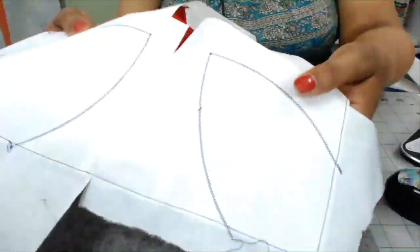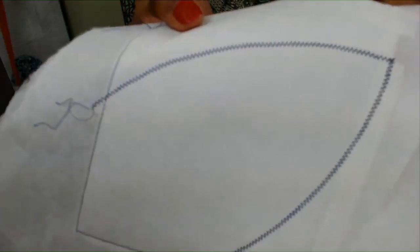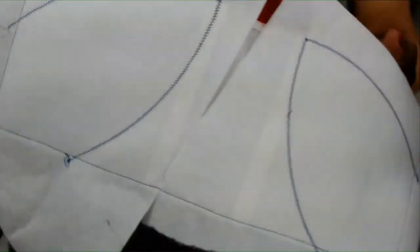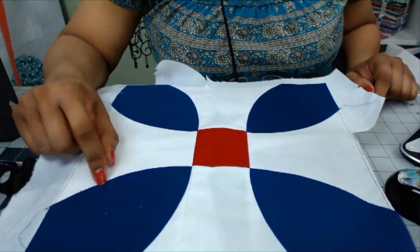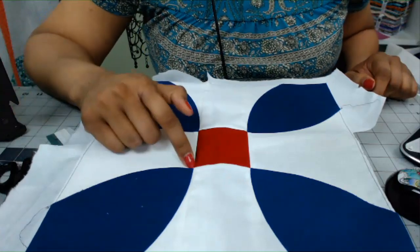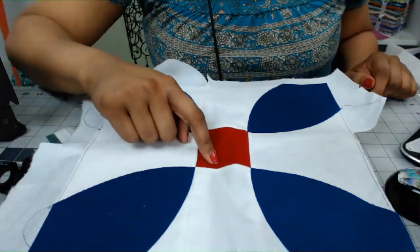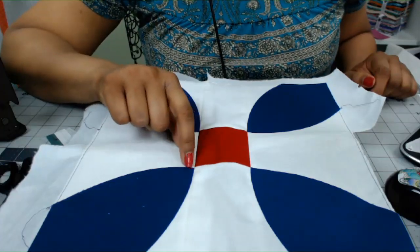And actually, if I flip this over, I can show you the stitch. So you can see that it's a very narrow but loose zigzag around the outside edge. Okay, now when you are stitching this, and if you look at the photo tutorial, I talk about how to actually turn the corner here. So when you come to a point, you stop with the needle down on the outside of the unit.